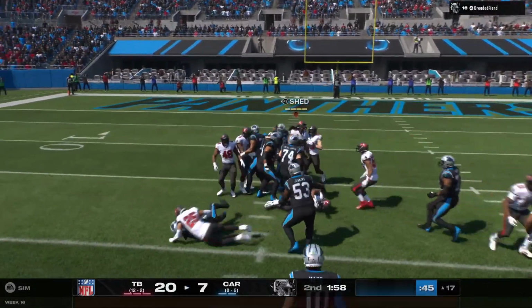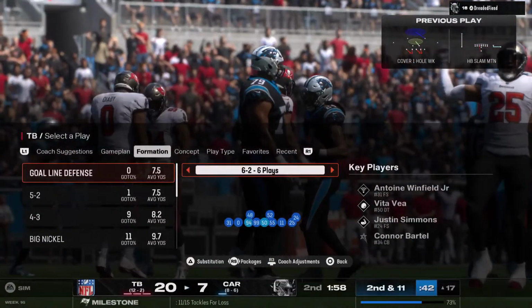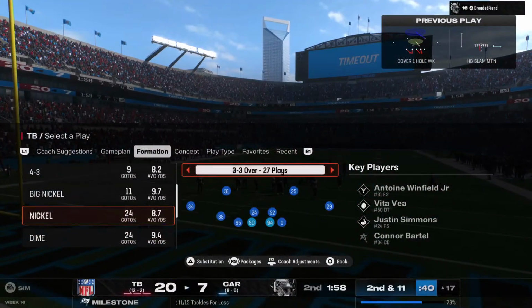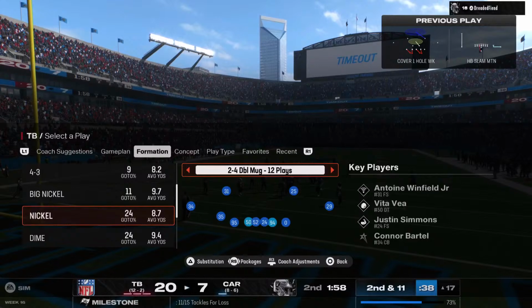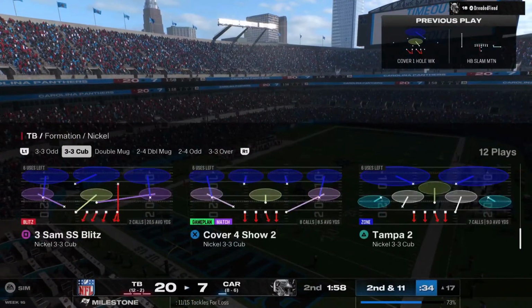Running once more with Brooks. And he's caught behind the line for a loss. Well, we see the medical staff headed out there now. We're going to get a timeout as they handle an injured player. Not what you want to see so close to the end of the season.